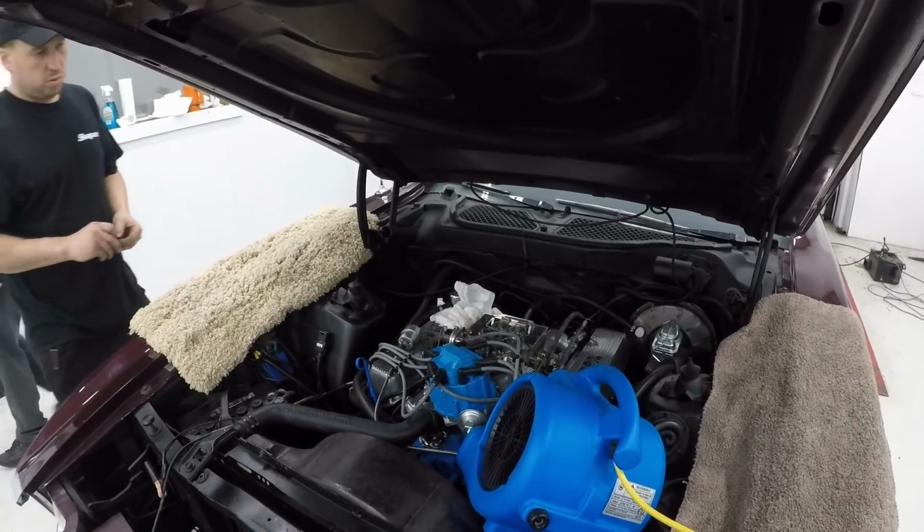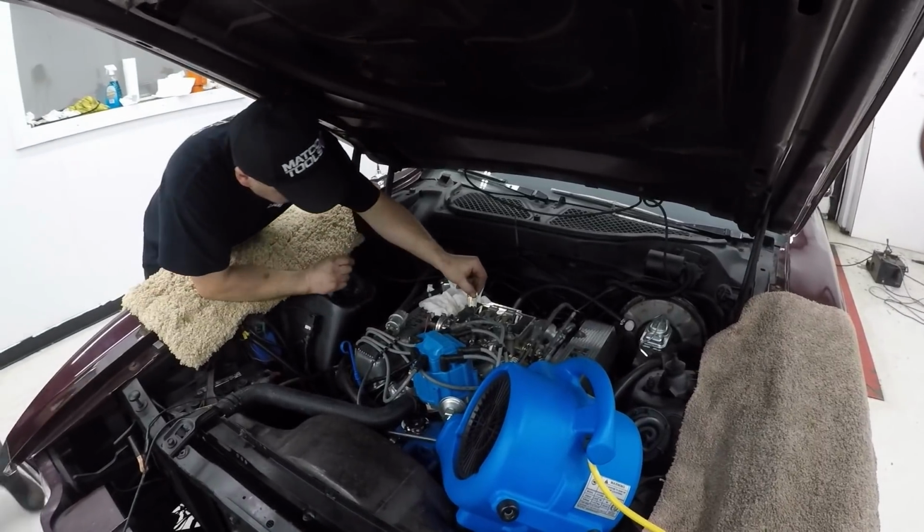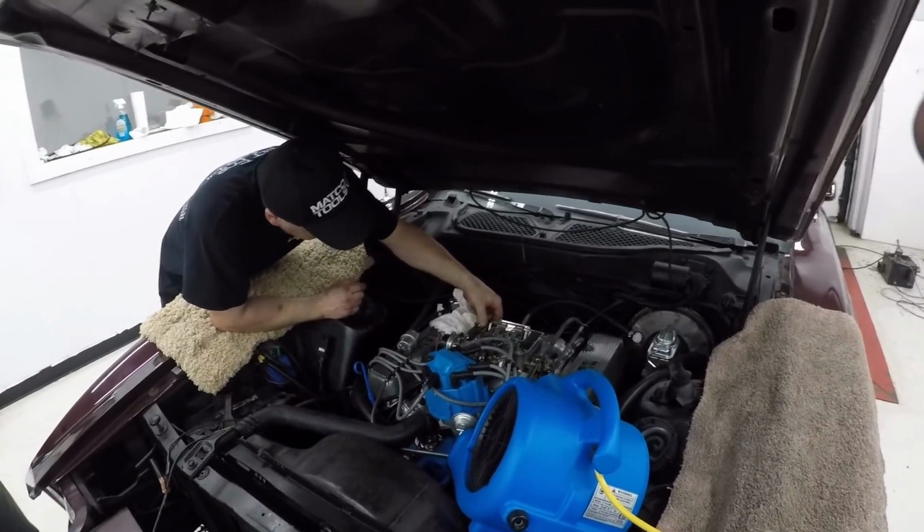So we got the jets back in it. We got the arm drilled too, for more accelerator pump.